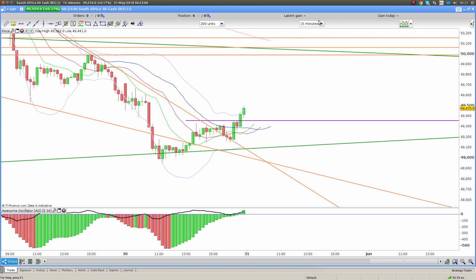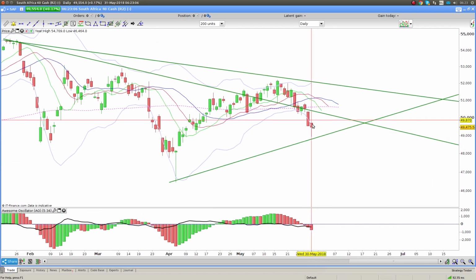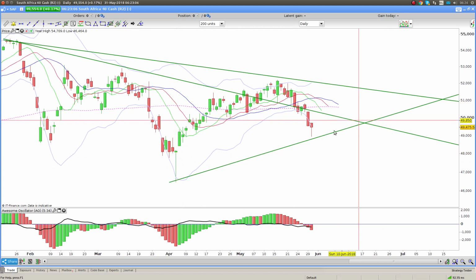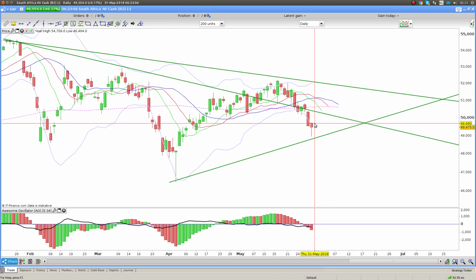So 2 things before we close off. The first one is, if we do close with a green bar today, that's going to be confirmation of this pin bar. Now, this daily pin bar, I'd prefer it to be green like this. It just gives me better confidence, but it is a red pin bar. But the reality is the bears were in control, okay, and they pushed it down, and then the bulls got control of the bar, and they won the day at the end of the day.